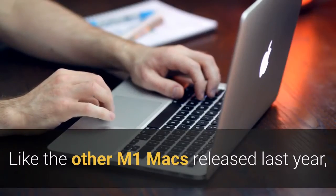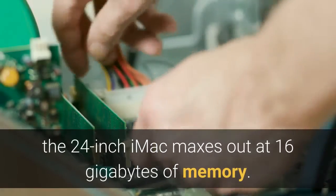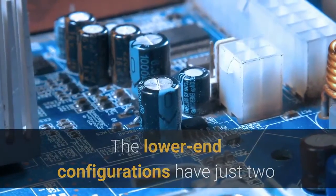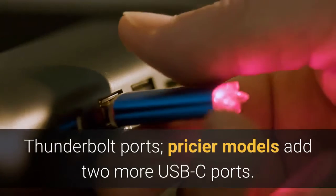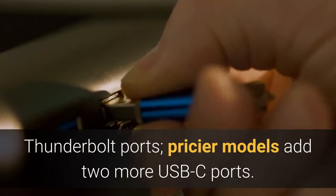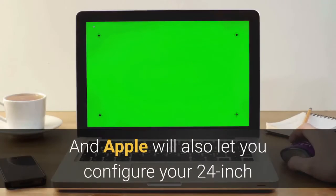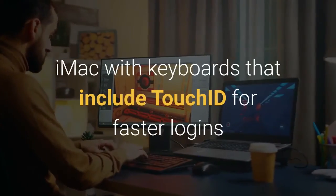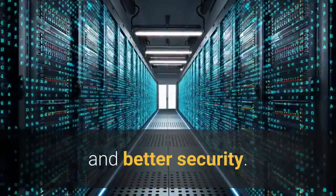Like the other M1 Macs released last year, the 24-inch iMac maxes out at 16 gigabytes of memory. The lower-end configurations have just 2 Thunderbolt ports. Pricier models add 2 more USB-C ports. And Apple will also let you configure your 24-inch iMac with keyboards that include Touch ID for faster logins and better security.